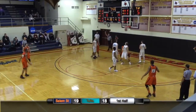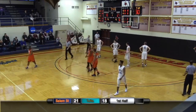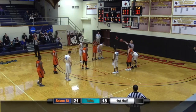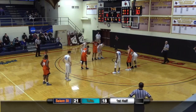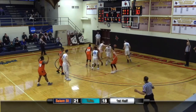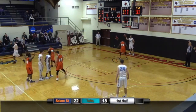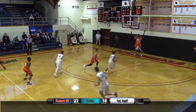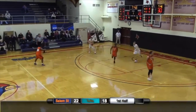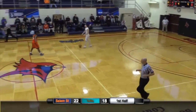Nice feed by Matthews. Shot is up and good by Shy Davis-Smith. So now we're ready to go as Davis-Smith toes the line. And he gets it. So the old-fashioned three-point play gives Salem a 4-point lead, matching the biggest margin of the game. See Salem here playing small, Faison at center, and adding in a little bit of the press.